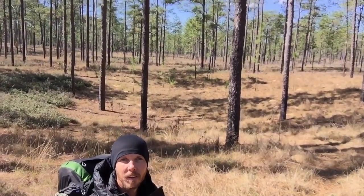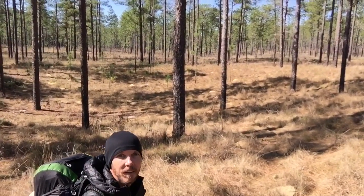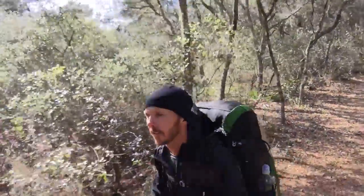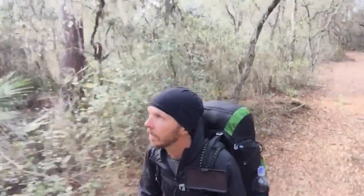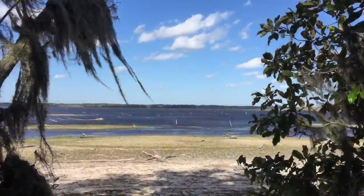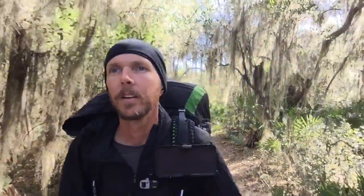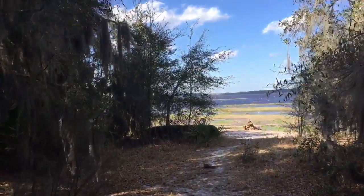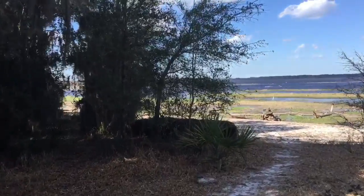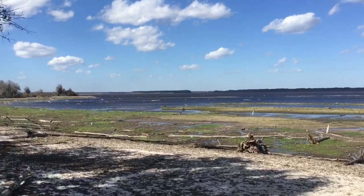Another sinkhole. Just about to pop out of the woods, and directly in front of me is the Rodman Reservoir. Take a look. Wow, check that out.